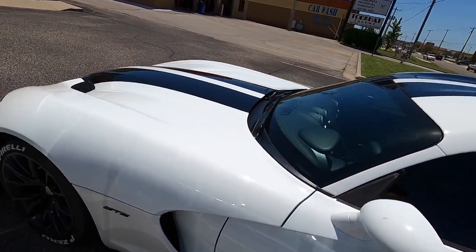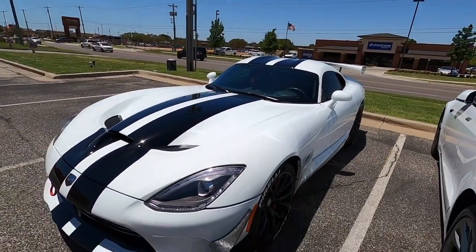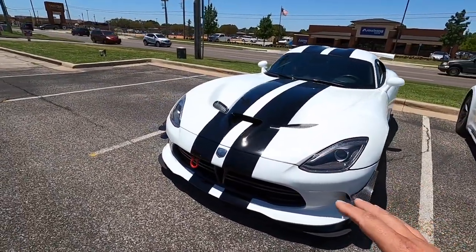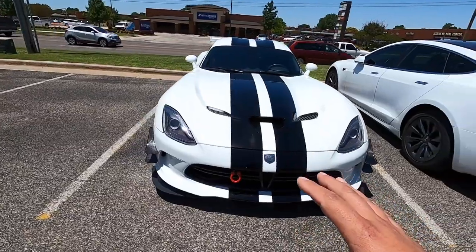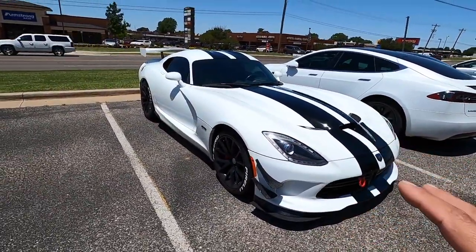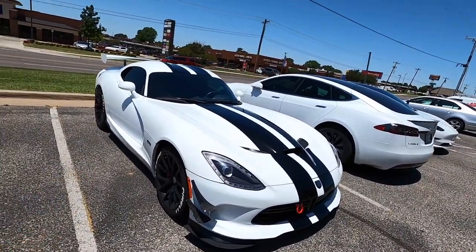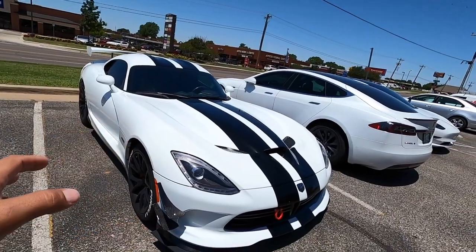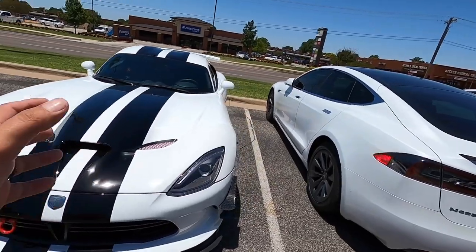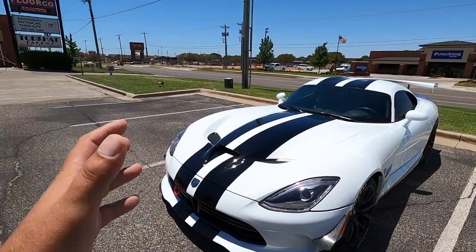Absolutely love it. These are cars, from what I've been told, obviously I've never owned one, I've never driven one, but everybody tells me that if you're going to own a Viper, you'd better know how to drive, because these things are monsters. They're absolute beasts on the street. And if you can't drive, you have no business owning one of these, because they're bare bones. I don't know about the newer Vipers, but from what I've heard in the past, if you buy a Viper, you'd better know how to drive.